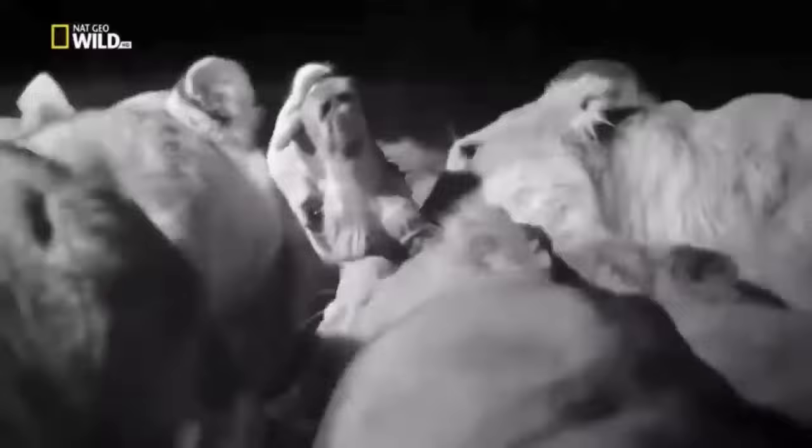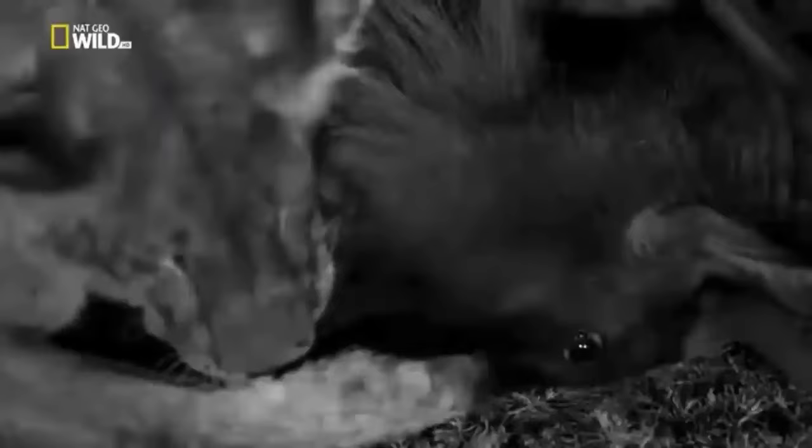There were several instances where we were right on their tail and they had taken down an animal and we got there before it was dead. The eyes were still moving. You could tell it was still alive and struggling.